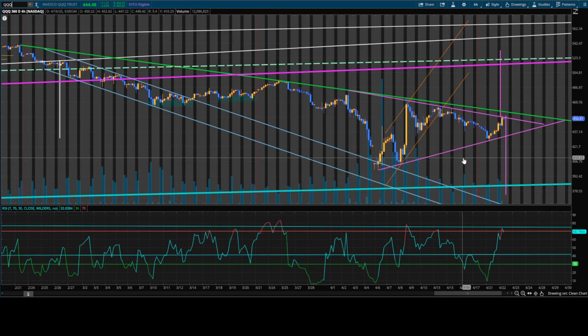So moving back to QQQ, I just want to finish up by reminding everyone how often symmetrical triangles have a false break followed by the real move. And I'm keeping that in the back of my mind. If the breakout is false, all you have to do is take your measured move and move it over to where it actually breaks down from. And that should give you a rough estimate for about how far it could fall. And if we go to touch this green resistance line, I'm likely going to be hedging just in case.